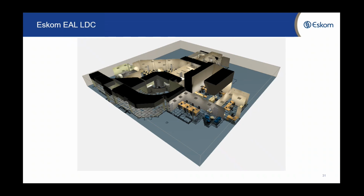Coming to interior lighting design as well, this is another one of my designs that I've submitted. For office workstations, you require an average luminance value of 500 lux, restrooms 100 lux, canteens 200 lux, stairs and escalators 200 lux as well.